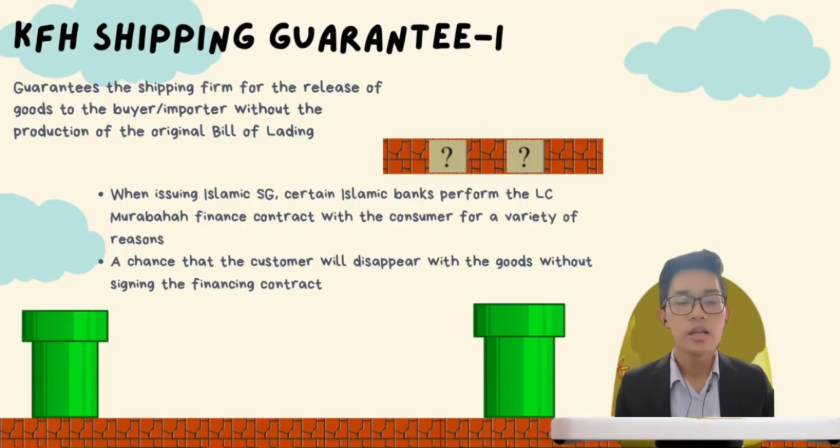So hi, moving on to the next product of Islamic trade financing in Kuwait Finance House, or KFH for short. It's called Shipping Guarantee I, which means it guarantees the shipping firm to release the goods to the buyer or importer without the production of the original bill of lading. As we know, when we use a letter of credit or the original bill of lading, it requires some allocated time, or the process is quite long.